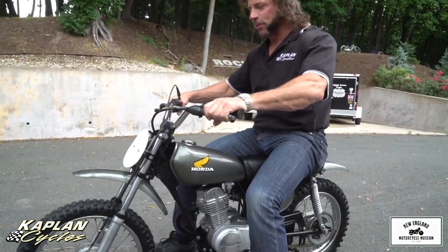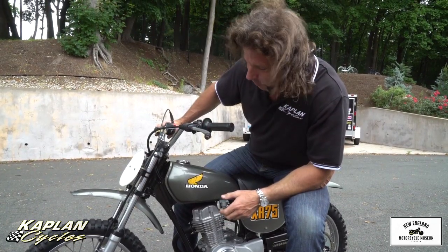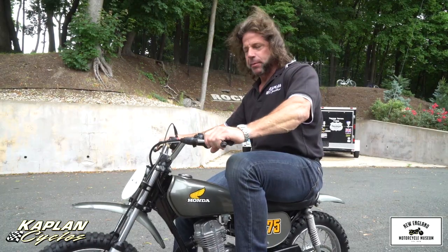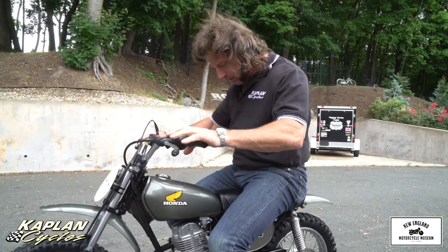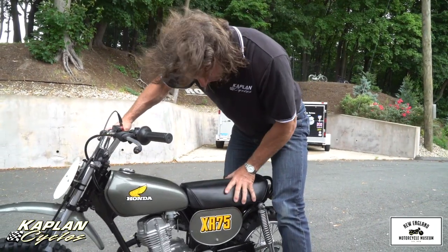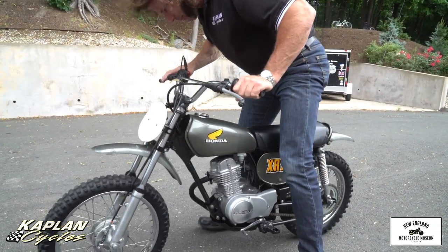Seriously, this thing is an absolute blast. What a great running bike. Again, 100% original. And it's a lot of fun to ride, even at my size. It's comfortable. Bars are in perfect position. I'm 6'2", and the bike fits me great. Seat's nice and comfy. Big pad, nice factory original foam. Nice and cushiony and in good shape.